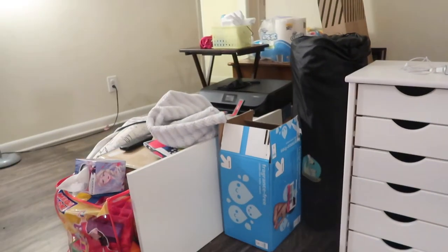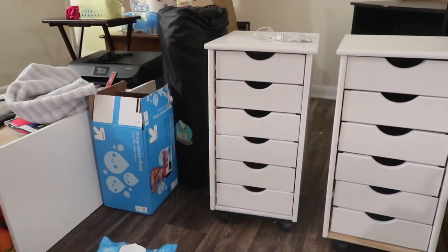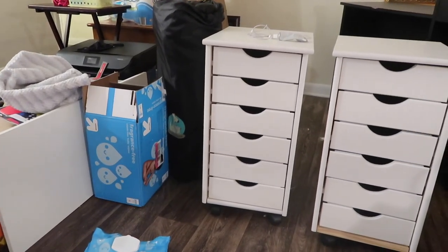Okay, so by the way, my living room is a hot mess. I'm definitely gonna need to do some cleaning, not today, but tomorrow or Tuesday, because our sectional is going to be here very soon, Thursday, I believe.